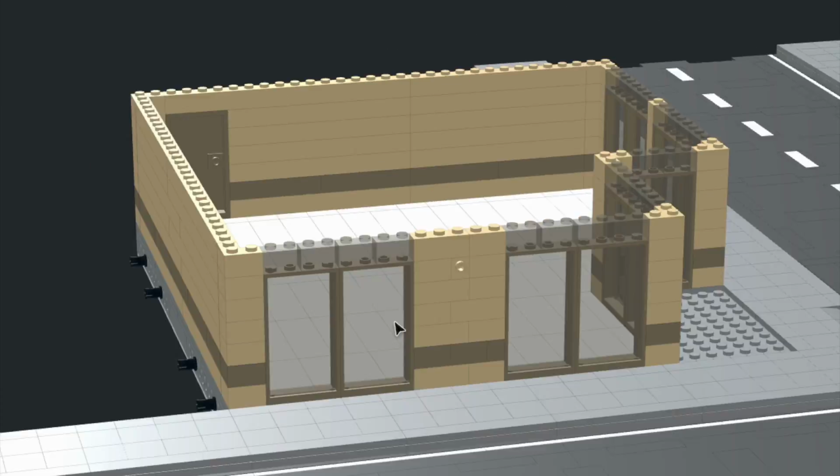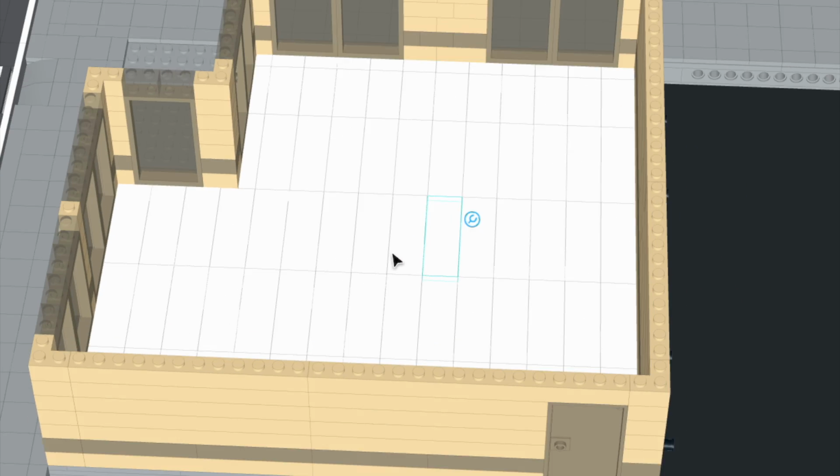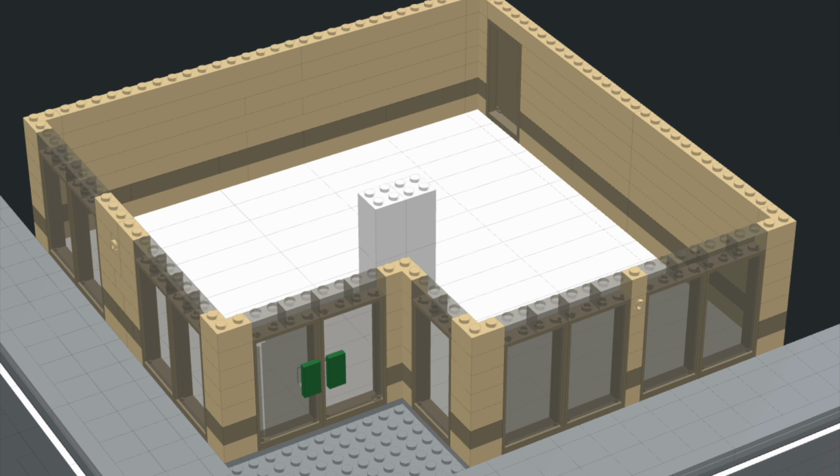And again, the goal with this is going to be store down below with apartments or lofts up above. So we're definitely going to need some support in the middle. It's a pretty wide span to do out of Lego. So we found the middle part, and then we're going to add some bricks for support. We're just going to do them in white just to kind of match the interior.